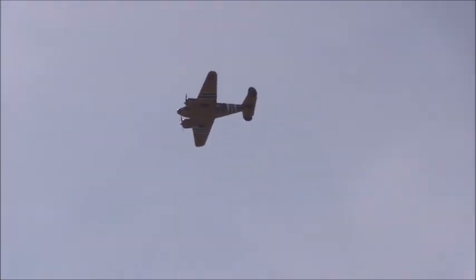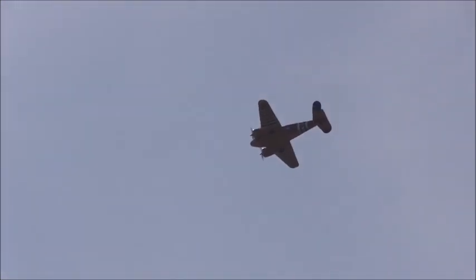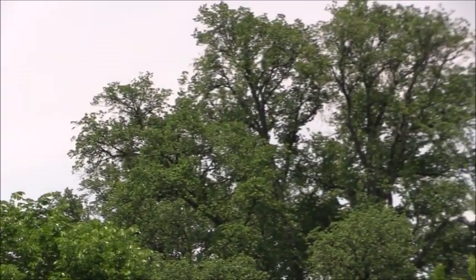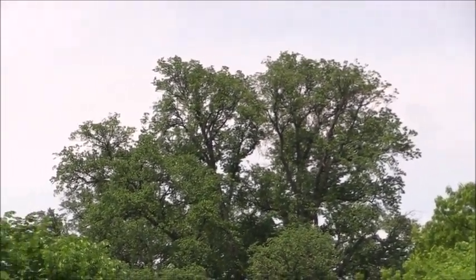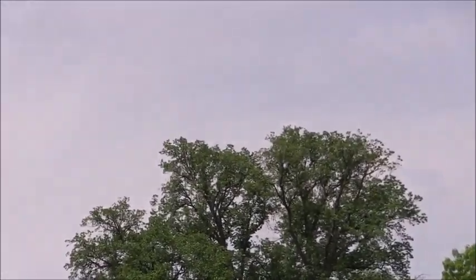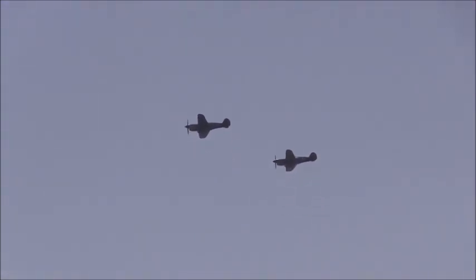Inbound right now are two Curtiss P-40 Warhawks, a 1937 design that at the time of Pearl Harbor was our #1 fighter in the Pacific. Directly to our left, the two Curtiss P-40 Warhawks with Allison V12 engines in liquid.